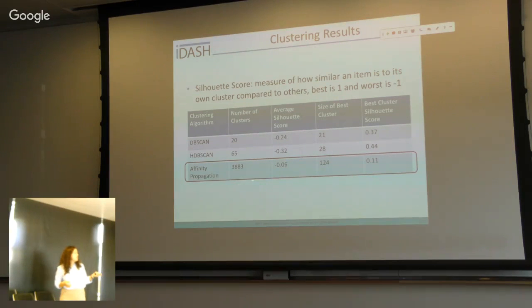Now we chose to use affinity propagation, this bottom one, and I'll make a few notes about that. First, it has a lot more clusters than the others, but if you think back to the image before, it makes sense because the data is so noisy. For DBSCAN and HDBSCAN, the N in both of those algorithms stands for noise. They take all the noisy elements and just put them into one or two large clusters together. One reason we chose affinity propagation is because it has the best score overall. Additionally, the size of the best cluster is larger.